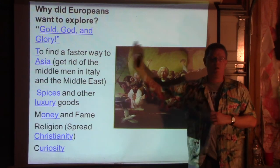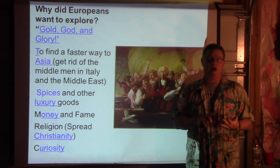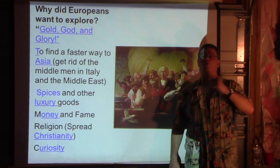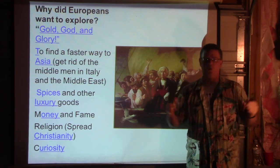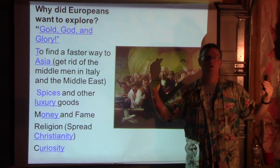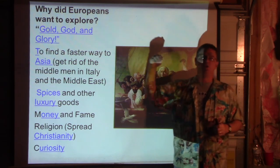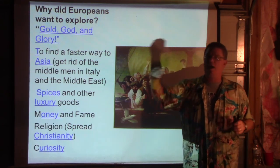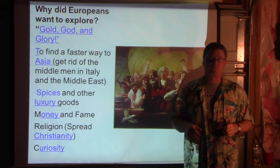So why did Europeans want to go and explore? Well, the simple answer: the 3 G's: God, gold, and glory. All right, number 1, we are doing this to go find gold. At this point in the world, wealth is measured in gold and silver. The more of it you have, the wealthier you are. It's also competitive. Right? You want to be richer than your rival country. The old rivalries: England, Spain, France, their round robin tournament, the Netherlands jumping in, Portugal.